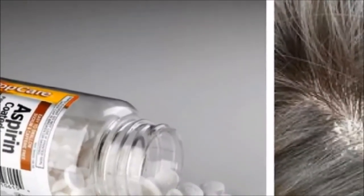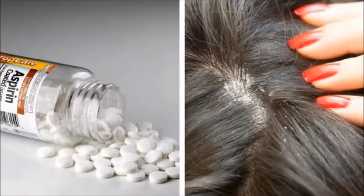My hair went crazy growing and shining like it never did in years.